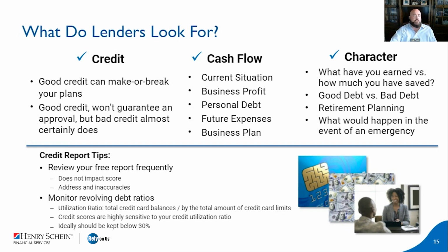Credit is the first thing underwriters are reviewing as part of their screening process. You should really know your credit history, know your scores before beginning the process. So if there are any issues or any discrepancies, you can address them up front and correct them before applying for credit. Your credit report will make or break. It's the first thing they're looking at. So in order to get to step 2, your credit report has to be able to check box 1.